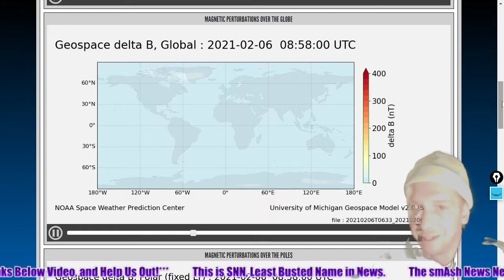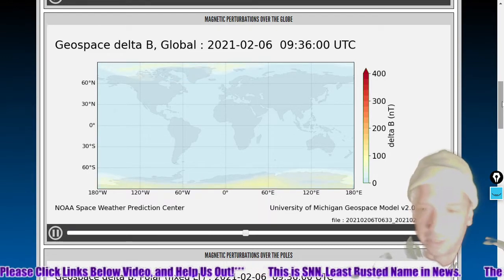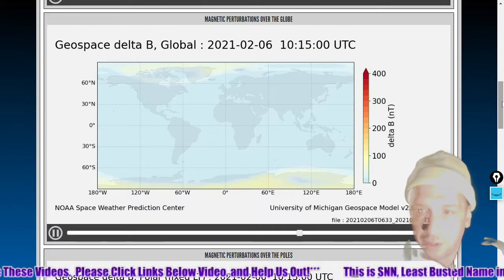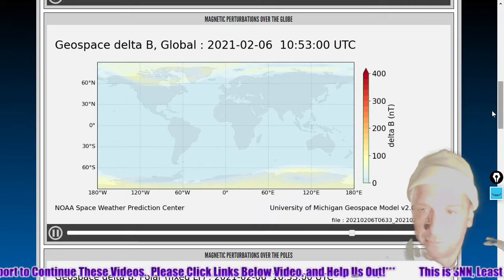Geospace delta B means changes in the Earth's B field. Whenever you see delta in science data, it means change in. And this is measured in nanotesla. The scale is between 0 and 400 nanotesla.